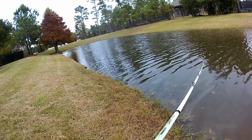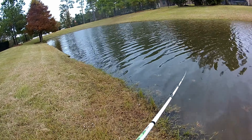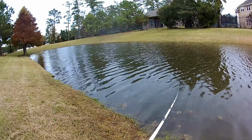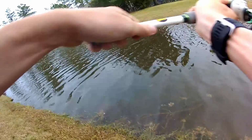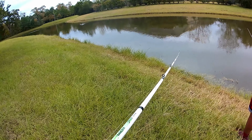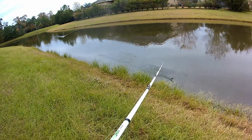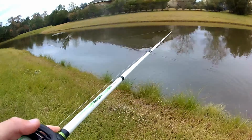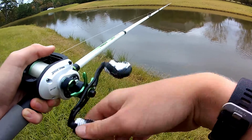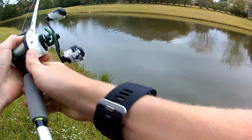One should have hit it right there. Oh my God, that's like a, wait, slow down, did he miss it? No, he was way behind. Yeah, he was going for something else.